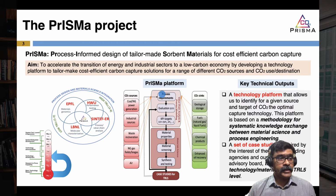The performance metric here in PrISMa is the ECP, or the effective carbon price. Effective carbon price is a modified CO2 avoidance cost, where we have included some aspects of the CO2 source and sink, which are traditionally not considered in the CO2 avoidance cost.